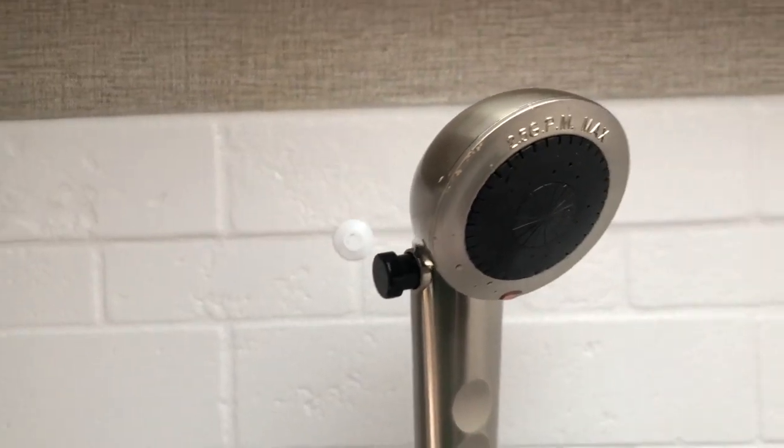For the shower, again, I'm 6'5". I'm about eye level with the spray head. Just under the skylight. So I got a couple more inches if you were taller to fit in the shower.